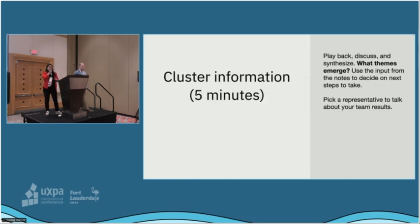So now we are going to start clustering information. We're going to start looking at, are there any patterns that we see in the stickies that we are placing? Let's review our information. It's 10 minutes. We're going to see, are there any common stickies or key topics in here? And we're going to pick one representative from our team to talk about your experience and what you found in the review that you did. So take these 5 minutes to cluster information, review the content, and select one speaker per team.